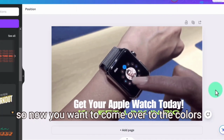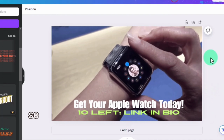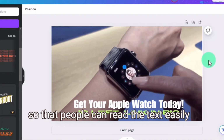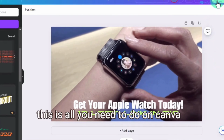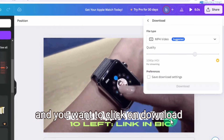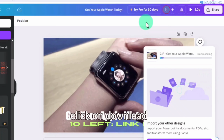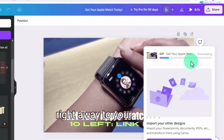Now you want to come over to the colors and highlight it like this to make it stand out so that people can read the text easily. Once you do this, this is all you need to do on Canva. Then you want to come over to the share section and click on download. Once you do that, you want to change this from MP4 to GIF. Then all you simply need to do is click on download, and it's going to download right away to your device.